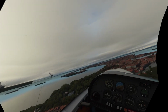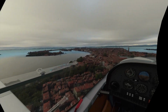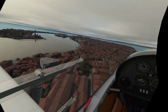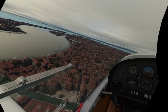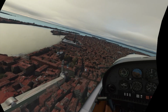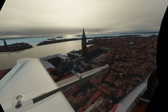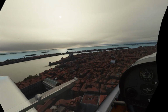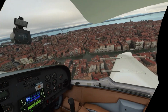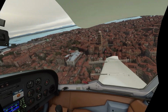I've got to admit that X-Plane nailed this much better in my first impression. Of course we do have the whole world here looking the same in Microsoft Flight Simulator, but I have to admit that X-Plane's mod made this look even nicer. The proportions were even a bit better. That's the market where I landed the helicopter. Church. Lots of churches. Venice is looking great.